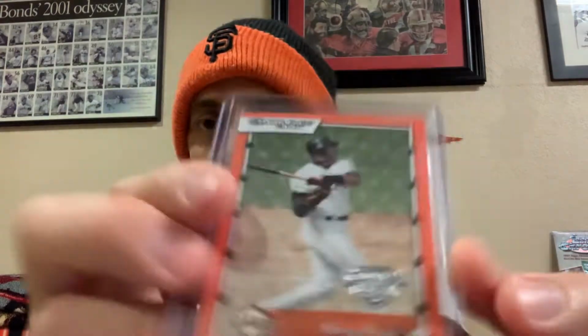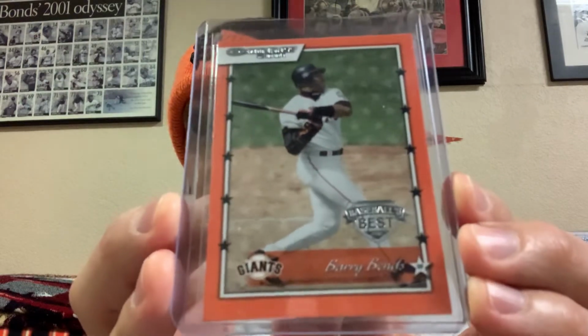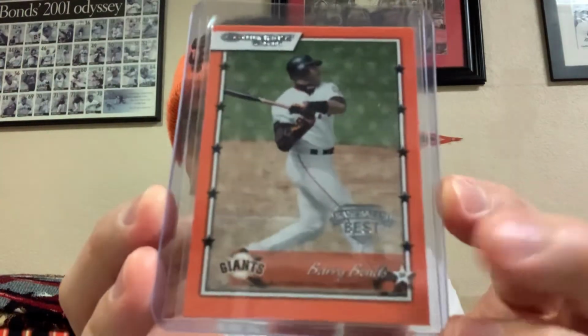So there's a copper, a silver, and a gold. And the silver has a stated print run of, I think, 499 or 500, I forget. And the gold has 99 and the copper has 999. So this one has to be 499. So I didn't have this one.